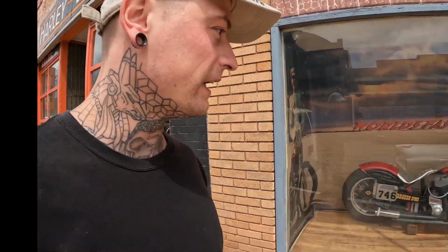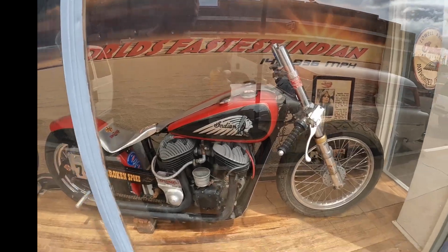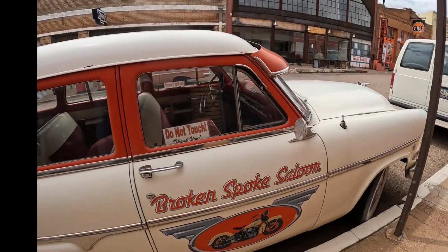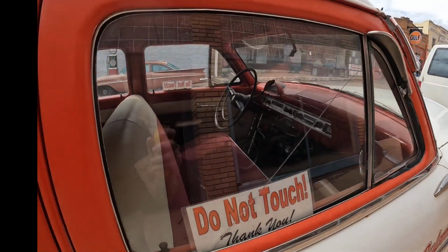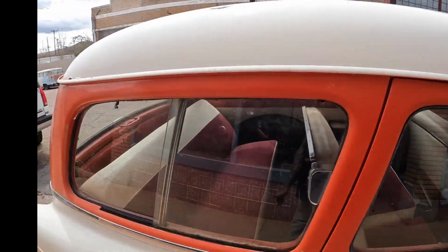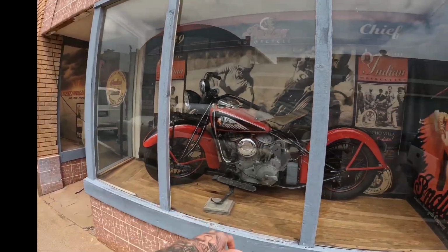Yeah, Old Bisbee, guys. Indy, okay. Nice, man. So Indy actually went down and they came back after I believe like 10 years or 20 years. And their bikes are nice. But check this car out, man. It says don't touch. Damn, that's a classic. That's so nice, man. Another beautiful bike right here.